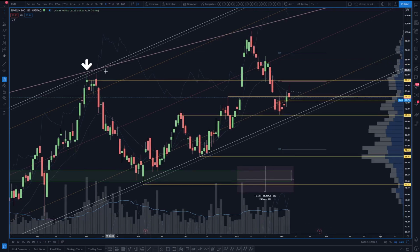Kill these. That's not even in play right now. Projected very close to this close level. Well, that's pretty much it. So, caution for Sunrun.